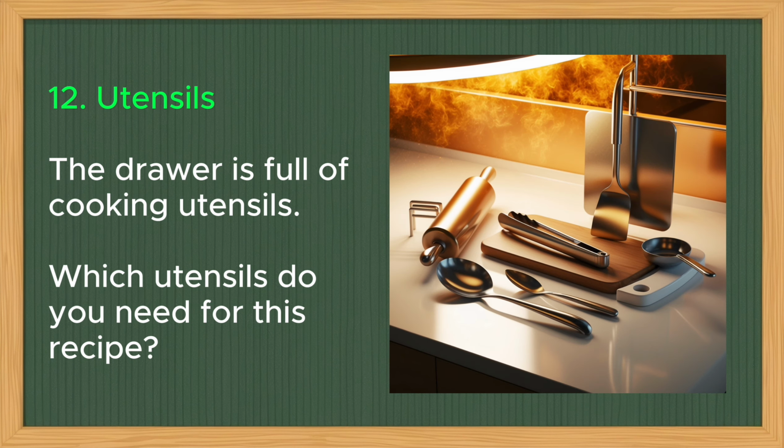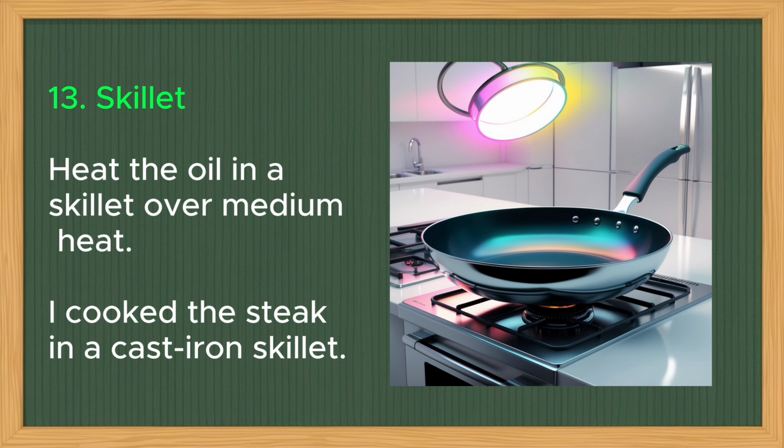12. Utensils. The drawer is full of cooking utensils. Which utensils do you need for this recipe? 13. Skillet. Heat the oil in a skillet over medium heat. I cooked the steak in a cast iron skillet.